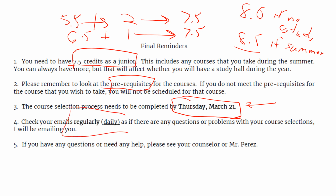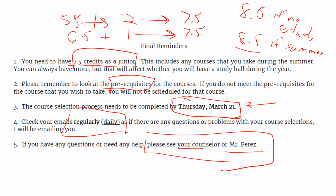We ask that you start checking your email daily, because if there are any questions or concerns that I have during the scheduling process based on what you send, I will be emailing you to ask you to come downstairs and ask for clarification or to give me an answer about a question that I have with your schedule choices. And if you have any overall questions or concerns, please see your counselor or please see me. Your counselors and I will be in the library, same thing as we're doing with the Fine Arts Department. We'll be in the library at various days over the next coming week and a half during the lunch periods. Those dates and times will be included in the daily bulletin starting tomorrow.